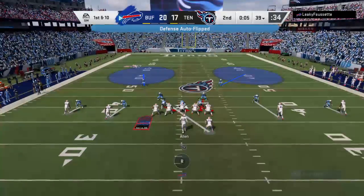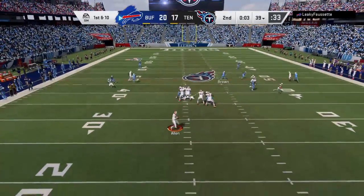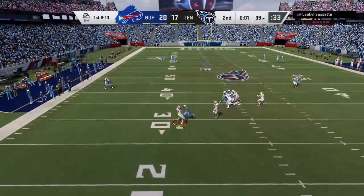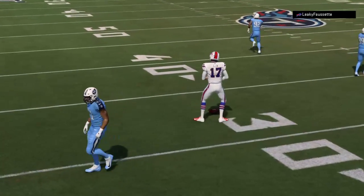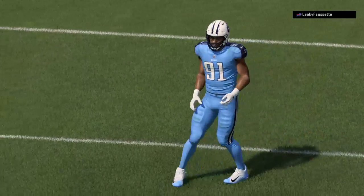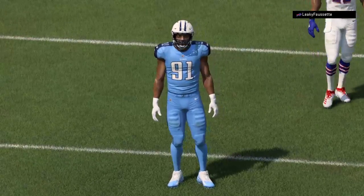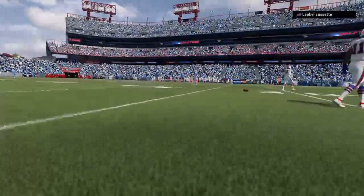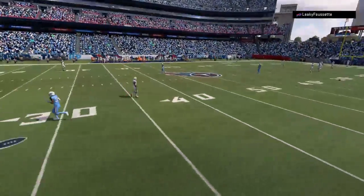So from the 39 now, they'll come up on a 1st and 10. A final shot before half for Allen. And he's going to go down. Couldn't get a throw off with the pressure. Maybe that was for the best, as that brings us to the end of this first half of play. A field goal separates these two teams as we come back for this second half.